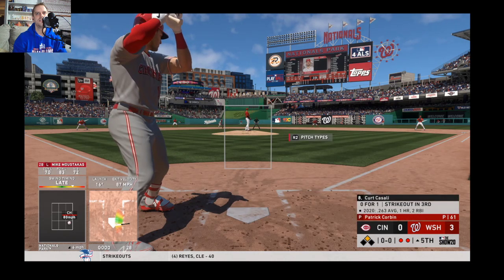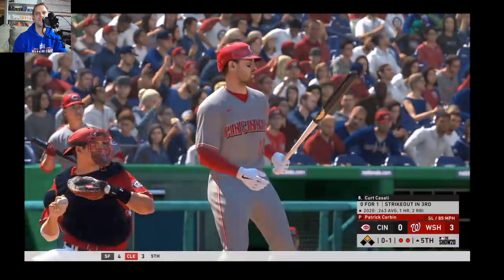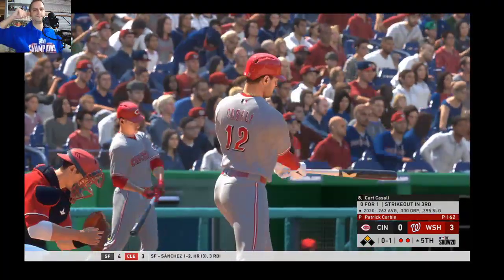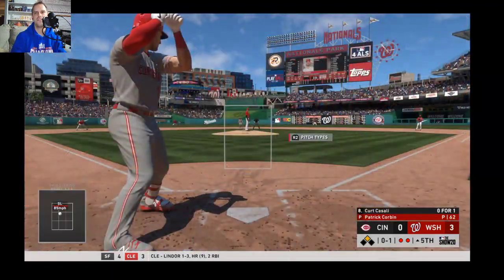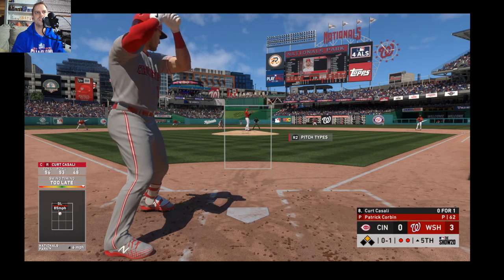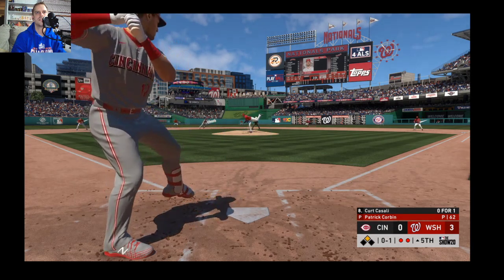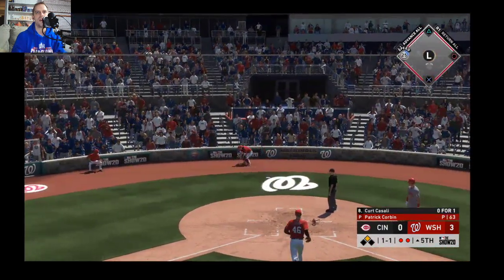Curt Casali, averaging .263. Swing and a miss. So a good slider by Corbin. Count 0-1 on Casali here in the fifth. Reds trail 3-0. Best opportunity to score here, though, is right here as they got Moose on second. That one gets away, and Moose is going to advance up to third. So a wild pitch by Corbin.